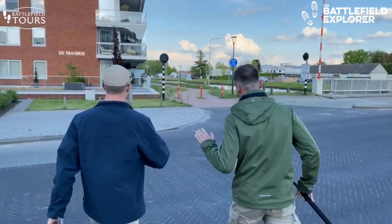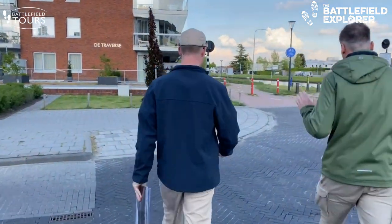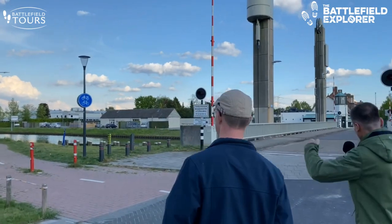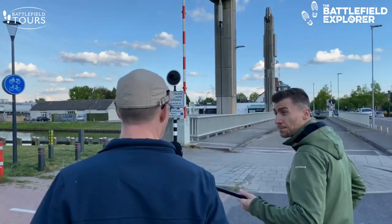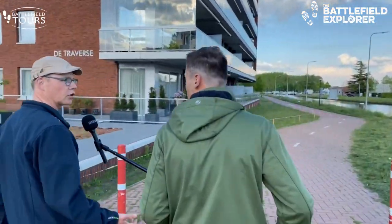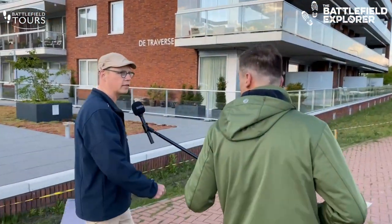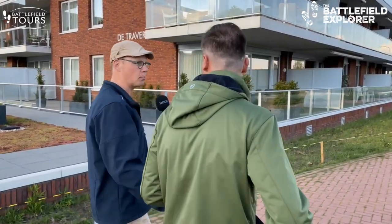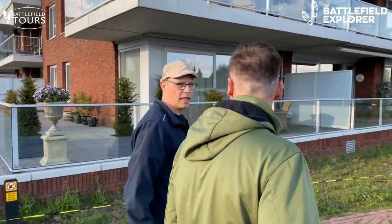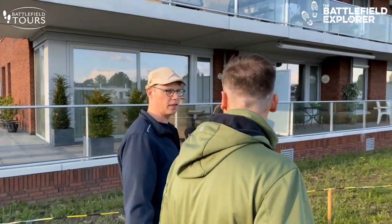Yeah, all good. And was this the first bridge they needed to capture, or were there bridges before this one? No, this was actually the first bridge that they had to capture in order to secure the route towards Eindhoven. We did walk across a very small bridge across the Dommel River, but that wasn't really an objective. It was just one of those things that they had to capture.